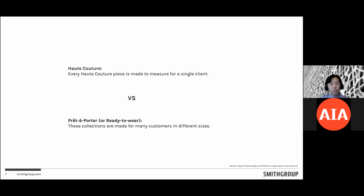In fashion industry, we know two terms, haute couture and pret-à-porter. Every haute couture piece is made to measure for a single client or just few people. On the other hand, pret-à-porter or ready-to-wear fashion are made for many customers in different sizes. When you think about architecture projects, they are much closer to haute couture, not ready-to-wear.